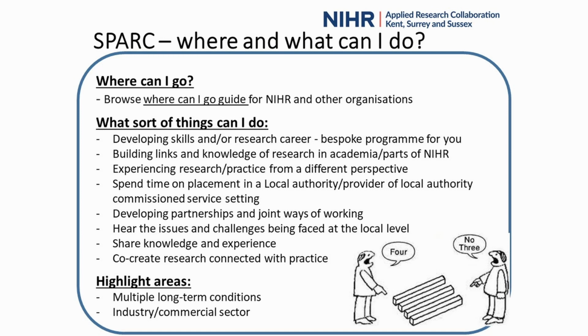At the moment, NIHR have their highlight areas of interest. They're particularly interested in multiple long-term conditions and industry or commercial sector placements that are relevant to that.